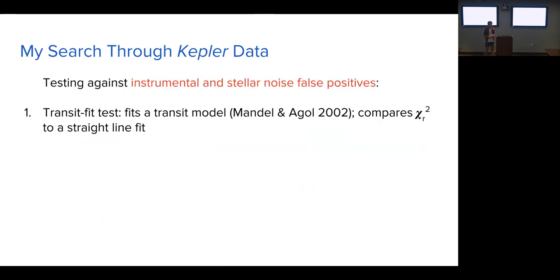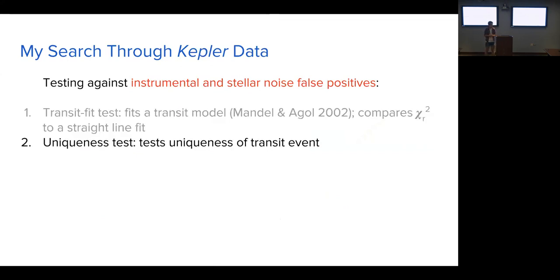There are a lot of tests I run, especially against instrumental and stellar noise false positives, because I'm looking at such low signal to noise ratio candidates. For the first one, I fit a transit model to the light curve, and then I fit a straight line, and it should fit the transit model better than a straight line. And the uniqueness test is what I've mentioned earlier, where you look at the phase diagram and make sure that it is much more significant than any other potential events in this phase diagram.